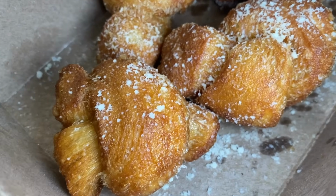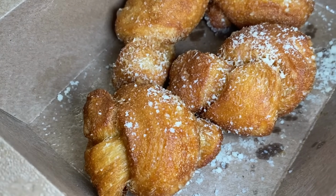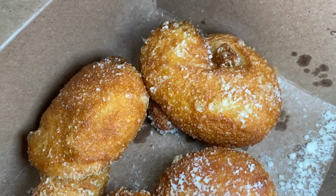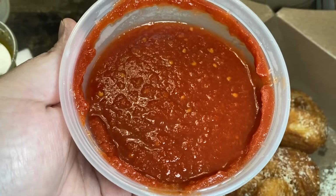And these are the fried garlic knots. See a little bit of Parmesan cheese on there? They look crunchy. Look at that. You also get a tomato sauce on the side for dipping. Cheers. Let me give it a try first without any of the tomato sauce. It does have a lot of garlic, so if you're not a big fan of garlic, I don't think you'll love these. But I love this.